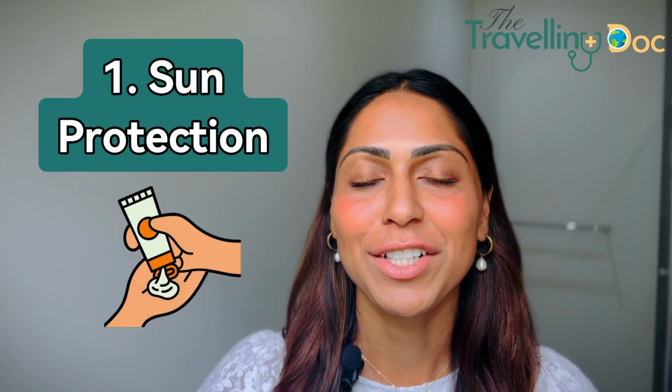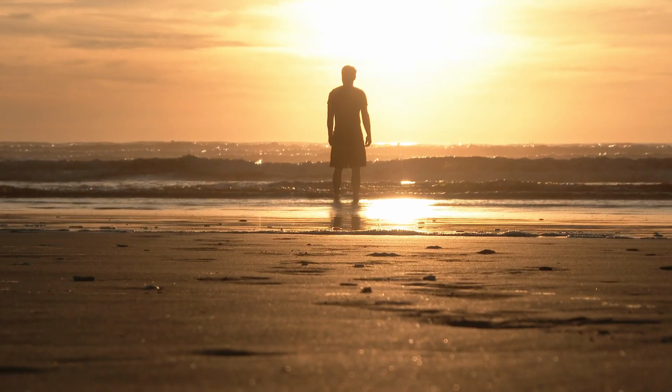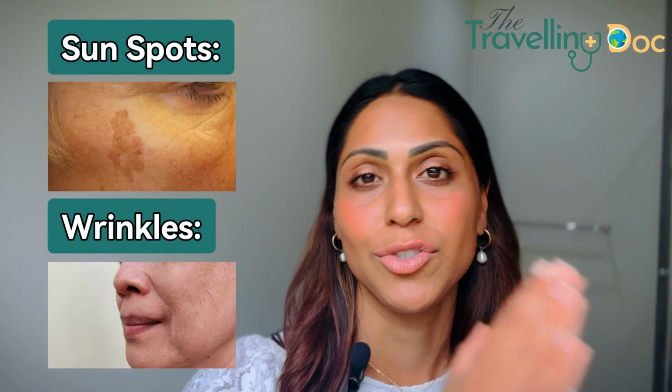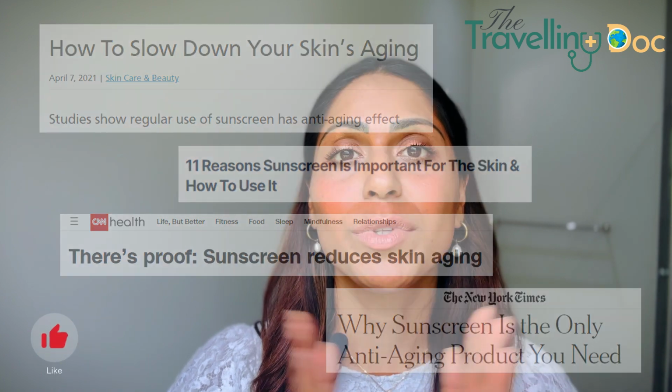Number one, sun protection. You might be able to see in this image here of this lady who's used sun protection on her face but none on her neck. So the first non-negotiable is sun protection. The sun's rays are often the fastest way to having your skin age. They can cause everything from sunspots to wrinkles. The solution to this is simple yet effective, and that is applying broad spectrum sun protection. Watch my full video on sunscreen to have all the useful tips. There's lots of good evidence that sunscreen helps with skin aging.